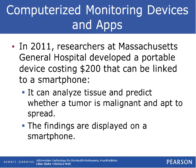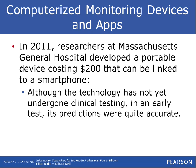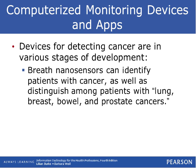In 2011, researchers at Massachusetts General Hospital developed a portable device, costing about $200, that can be linked to a smartphone, that can analyze tissue and predict whether a tumor was malignant or apt to spread. And then the findings are displayed on the smartphone. That's the kind of thing we have now where patients are more participative in their own care, number one. And number two, we have more real-time access to treatment. The delays become less and less. Although the technology has not yet undergone clinical testing, the early tests and predictions were pretty darn accurate. So we're starting to see some improvement there.